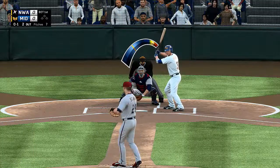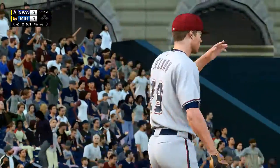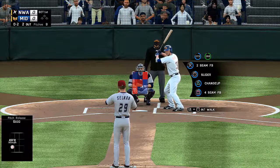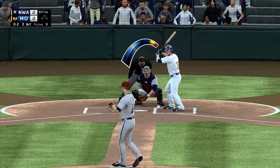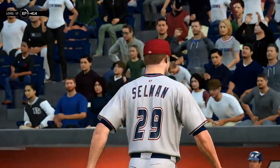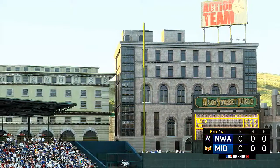The windup and the 0-1. Fastball called for strike 2. And there's number 8. 1 away. The windup and the 0-2 pitch. Swung on and missed, and that's the final out of the inning. So add 1 more name to the record book here as he strikes out this side on 9 pitches. An inning in the books, no score on the show.